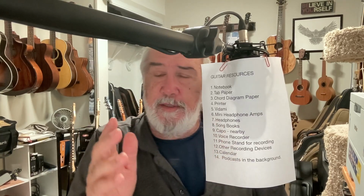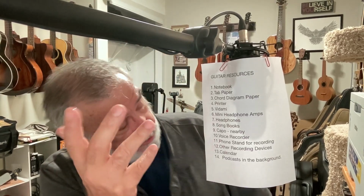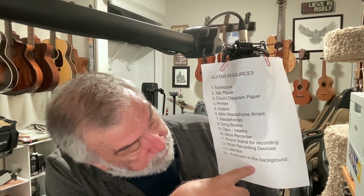It can be as simple as, I'm going to practice C chord today and strum it and then come back up the first, second, and third string picking. It can be anything, but at least you've got a plan and you have something to stick to, and it's another little tool to focus. So just a calendar, and then podcast running in the background.